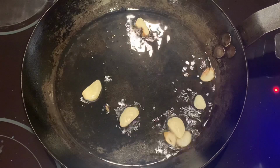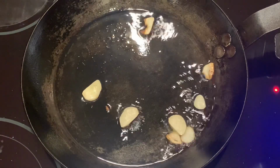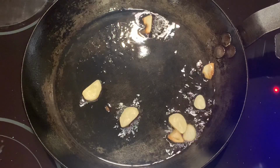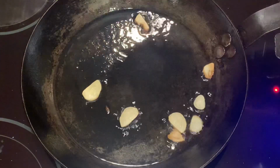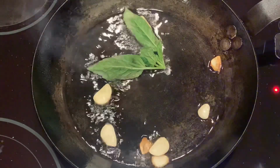Also, I've got some fresh basil. And so what we're gonna do, we're gonna throw in the fresh basil, just like that. I'm gonna fry that around too.